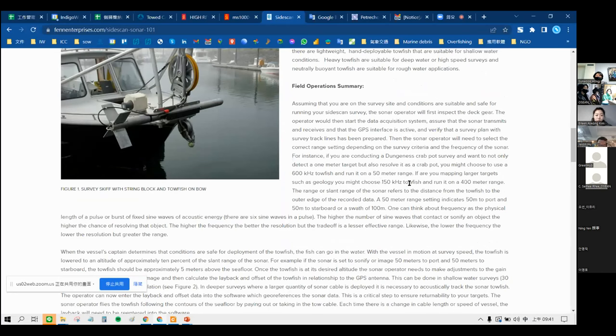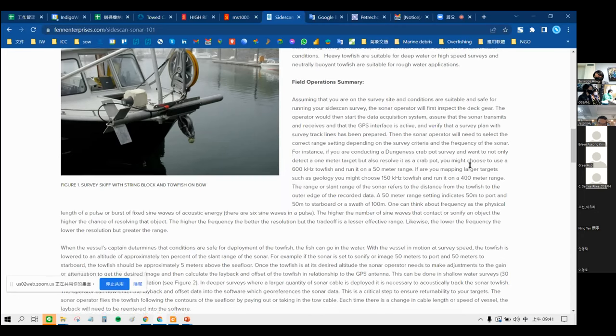It's very key to adjust your sonar equipment and to transfer the data into figures. It's based on a lot of experiments, so it's not easy to get a perfect image the first time, because it is influenced by so many factors.